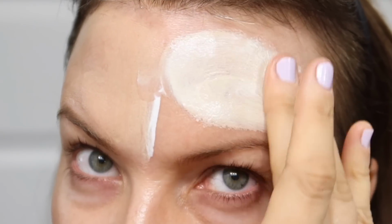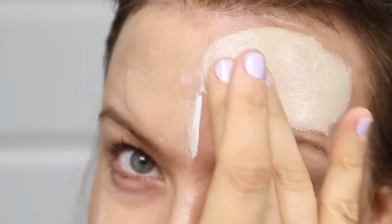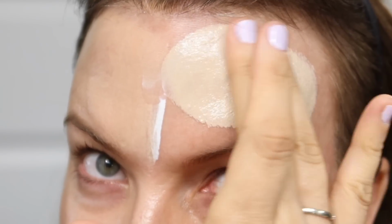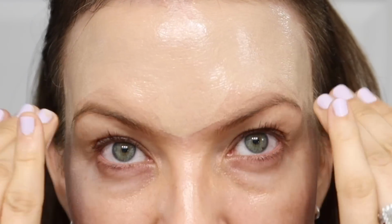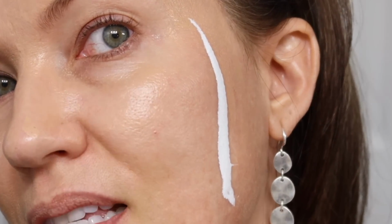So let's just go ahead and put it on the rest of our face. Look how white it is at first, and then as you rub it in, the color starts to develop. Oh, I like this. Okay, I really like this. What do you guys think? I mean, it's not full coverage, obviously, but this is like a sheer, almost medium foundation coverage. I would just put a little bit of concealer here, but we'll try. Let me zoom in some more, I hope you can see my skin.